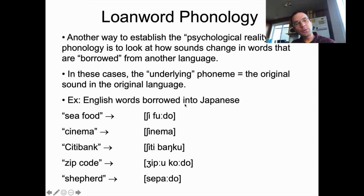And then if you go the opposite way, so take an esh and put it in front of a vowel where it normally does not appear in English or Japanese, will it stay an esh? And it turns out the answer is no. That just gets interpreted as this S phoneme, so it becomes sepado. Again, excuse my Japanese, but it's something like that. The important part is this sequence here.